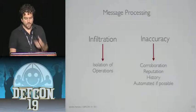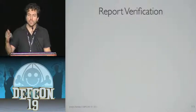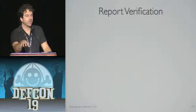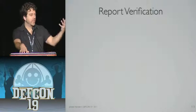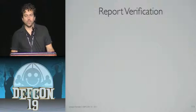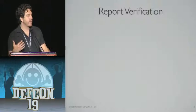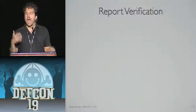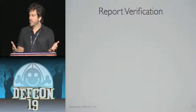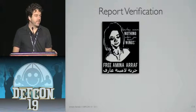And so we've gone through this entire process. We've set up the system, we've put the word out, we've collected the messages, and now we're at the final step where we need to decide what we want to approve, what we want to think is actually true. And report verification is the primary question that we're always asked by the aid agencies. It's kind of the big question: how can we trust this information? How do we verify this data? And the answer is it's very, very hard.